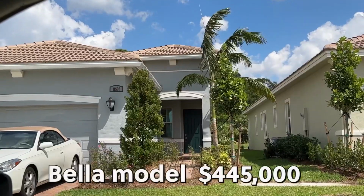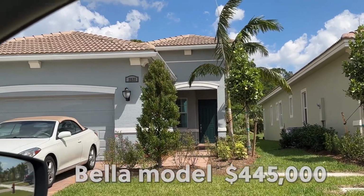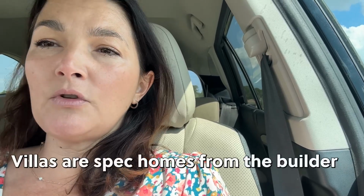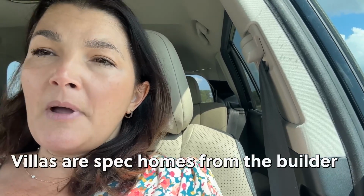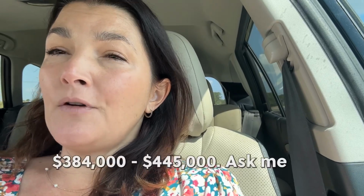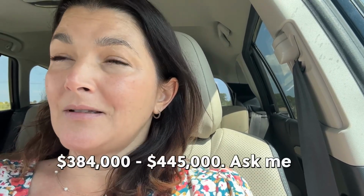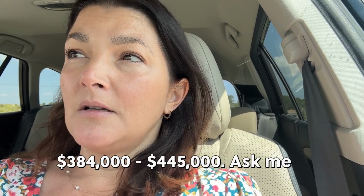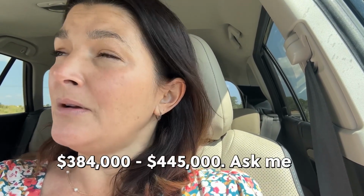This one's on the market for $445,000, all in. Some of the villas that are brand new construction, these are spec homes, but they're on the market for very high threes or low fours. They're so cute. A villa means it's two houses connected to each other, but they're very well insulated and there's like a concrete wall in between each house, so it's not like there's a noise concern or anything like that. So pretty. Let me show you the villas.